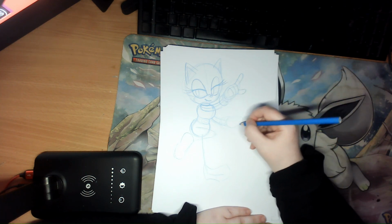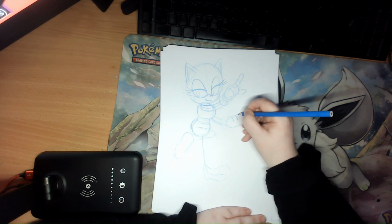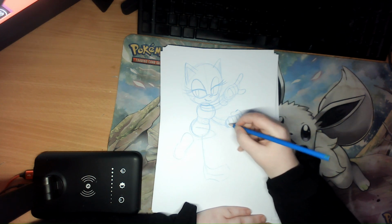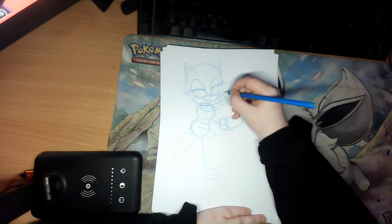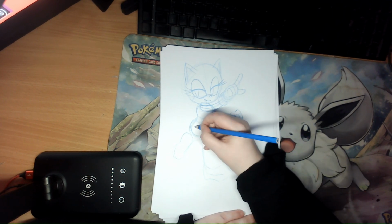For this hand, I'm probably going to do it clenched. So all 4 fingers are folded over. 1, 2, 3, 4, and then her thumb in place. We've saved a little bit of room here to put her cuff in. There we go. Same for the feet.